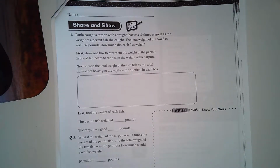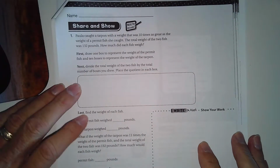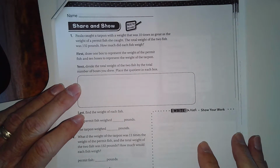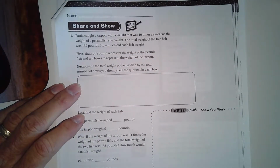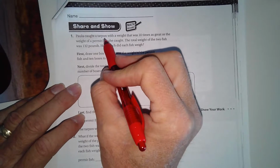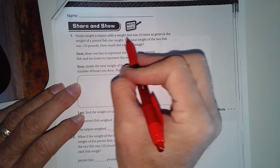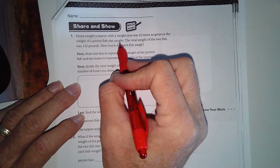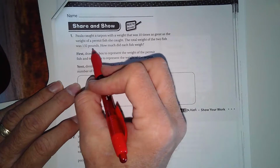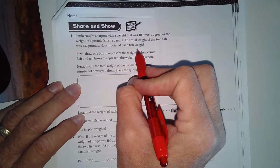So we're on page 99, 2.9. Top of the page here, it says Paula caught a tarpon or a silver king, and I just showed you a picture of one. Pretty amazing looking fish. It says, with a weight that was 10 times as great as the weight of a permit fish that she caught. The total weight of the two fish was 132 pounds. How much did each fish weigh?